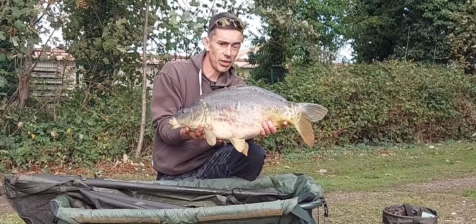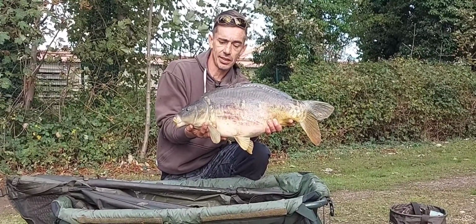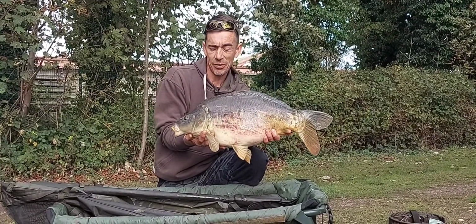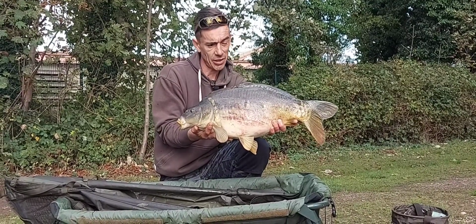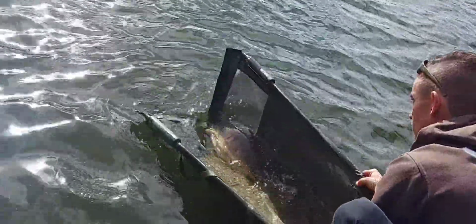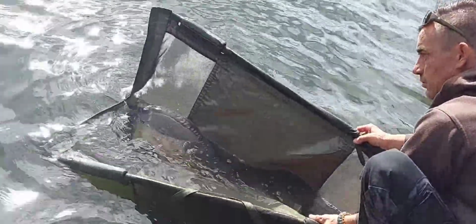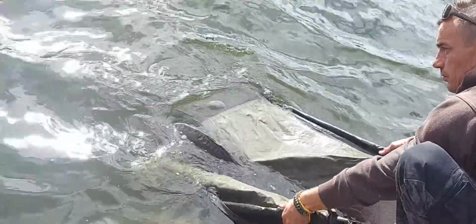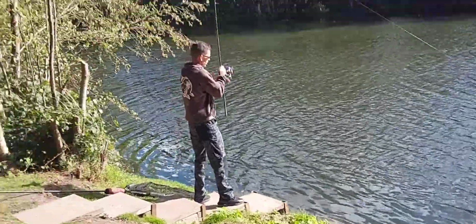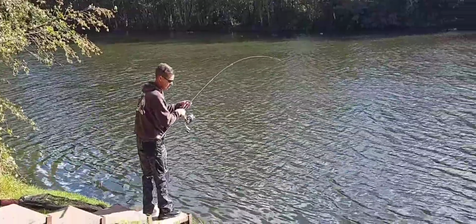14.2 pounds, I believe that was. And you can see the marks on this side where it's been rubbing on this, probably been flanking on the sides, or might have even had a go from one of the big catfish, you never know. But that was the one, first fish. Look at the mouth on it, beautiful thing. Always nice to see him go back. Fight for another day, come back a bit bigger next time.